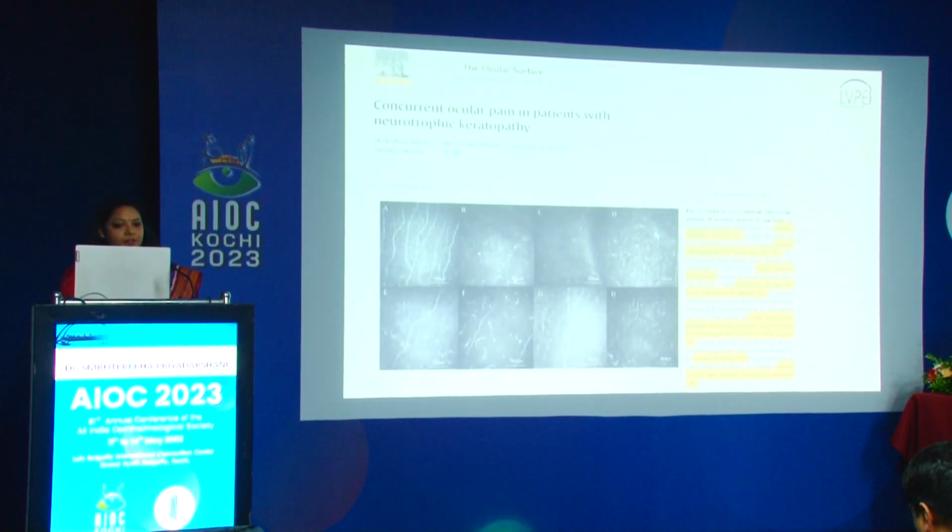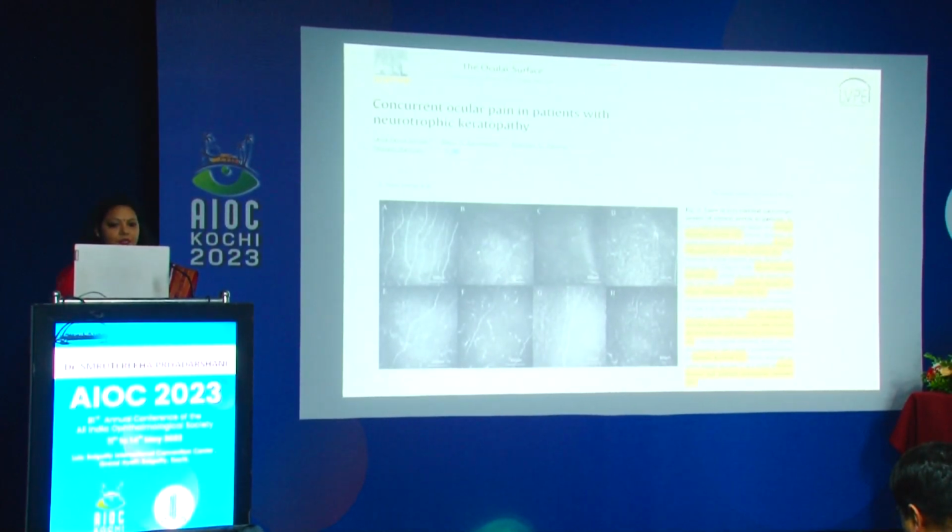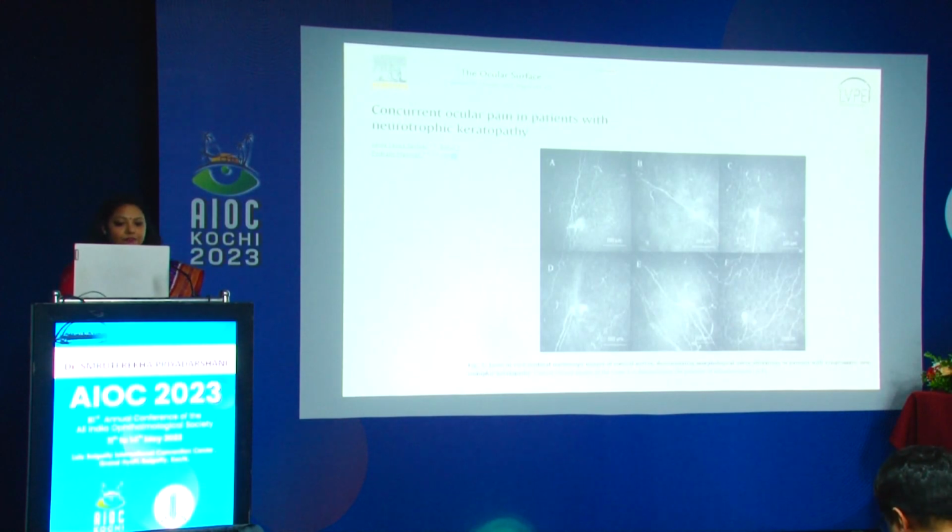This is one of the papers where you can see that figure A represents the healthy cornea, where there is a good density of corneal nerves, but B, C, D, E, F, G, H are taken from unhealthy corneas with poor corneal sensation, either due to inflammation, surgery, ocular neurosurgery, multiple intraocular surgeries, or herpetic keratitis. You can see that the nerve density is markedly less than what is seen in figure A.